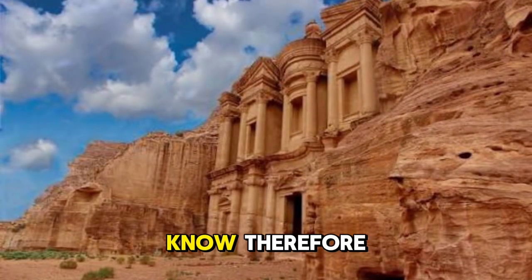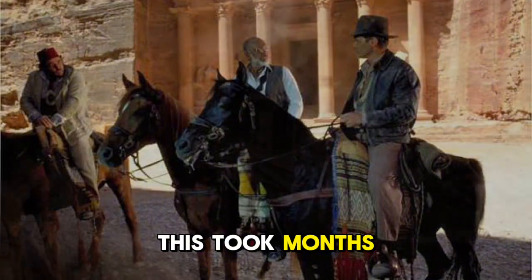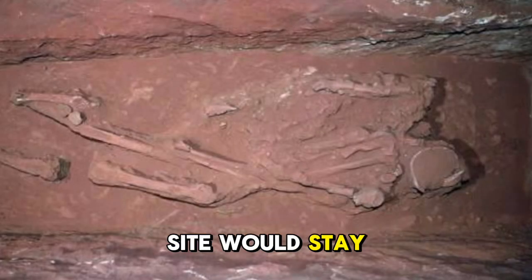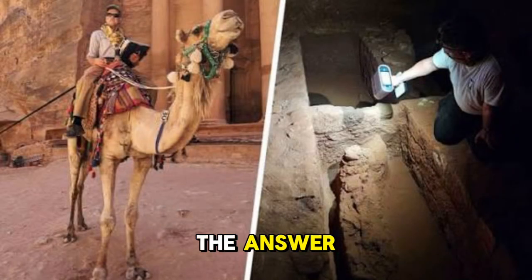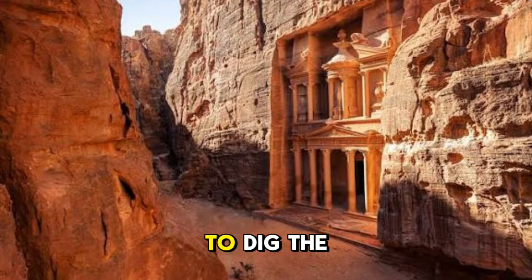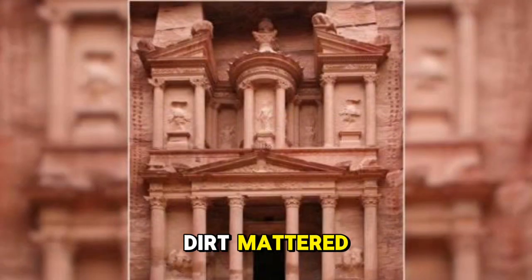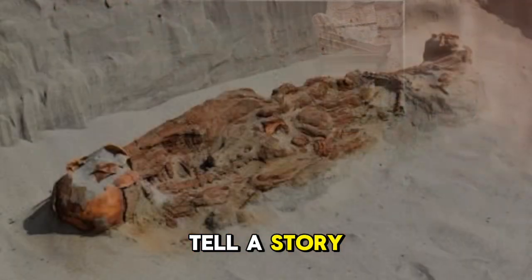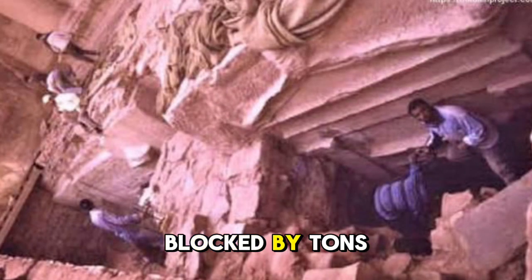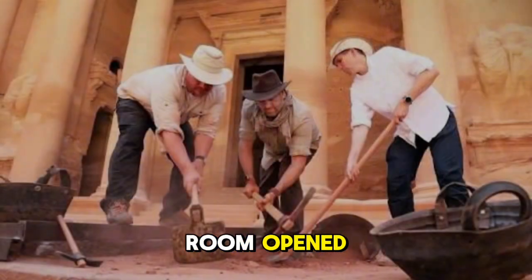They had to know. Therefore, they asked for permission to dig. This took months. The Jordanian government had to approve. They had to make sure the site would stay safe. Finally, they got the answer. Yes, they could excavate. The team began to dig. The work went slowly. Every shovel of dirt mattered. Every stone could tell a story. But the chamber was deep. The entrance was blocked by tons of rock. Then they broke through. The sealed room opened.